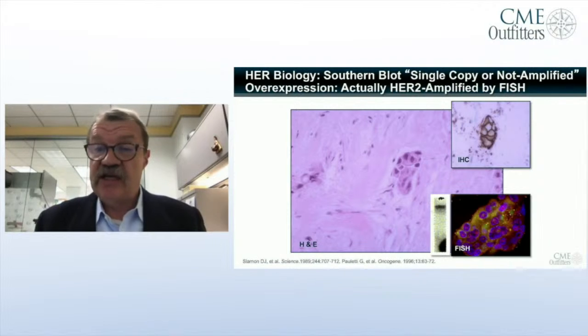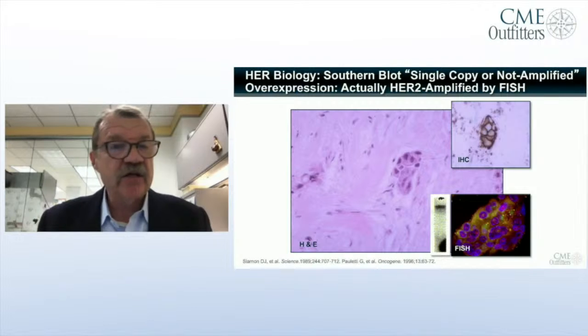So in summary, this indicates that there's a very close relationship between the gene and its products. When the gene's amplified, it's overexpressed. When it's not amplified, it's not overexpressed.